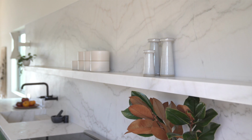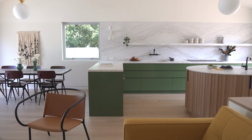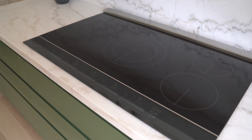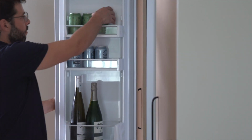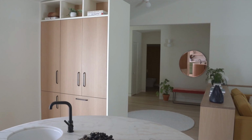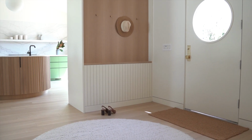Because the kitchen is so open, we were really looking for products that would aesthetically work within the whole design. For us as designers, it's really important that things are customizable, that we can integrate them into our own work. The fridge, one of the things we love about it, again, is that you can do a custom panel on it. It fits perfectly in with our aesthetic. And we used it in a larger pantry piece that divides the kitchen from the foyer.